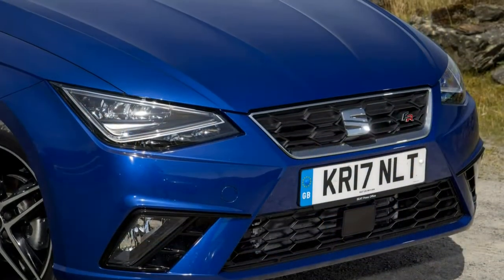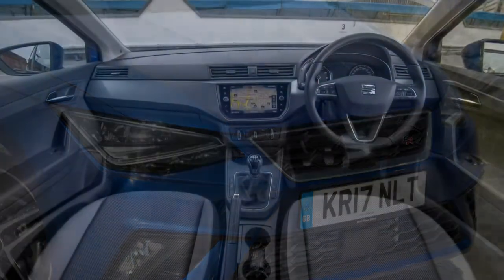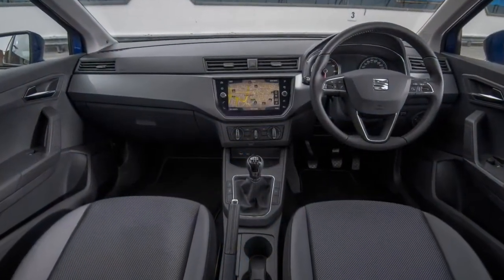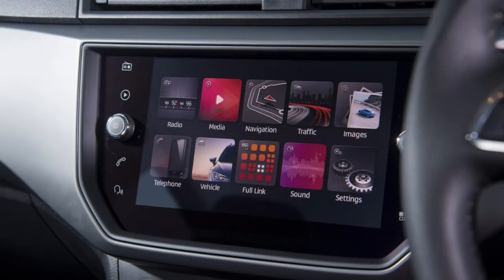On the move, the Ibiza seems to blend driving fun and comfort well indeed. It's as at home on a tight, twisty road as it is in the outside lane of the motorway.